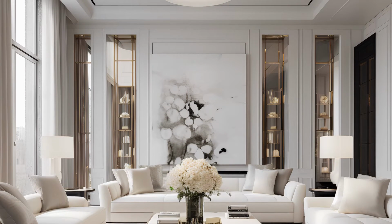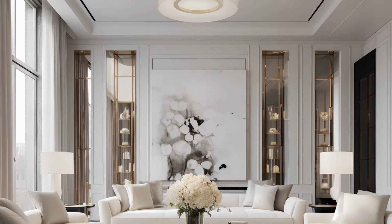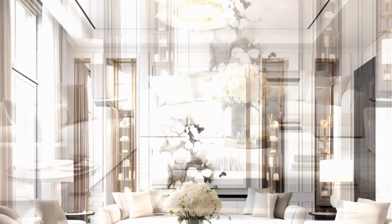Walls. That molding detail is everything. And those windows, letting all that sunshine flood in. It's a photographer's dream.